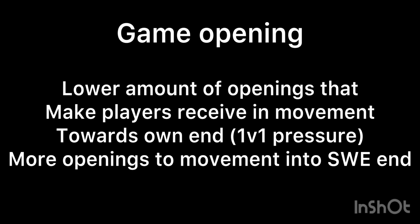And like I said earlier, in the game opening phase, utilizing these rotations where your players are moving in the vertical direction towards your own end. Finland is doing these with a quite big amount and quantity, so you need to decrease the number of those and add into those movements that are going into the direction of the opposing team's end. Finding players that are moving forward. It's as simple as that.